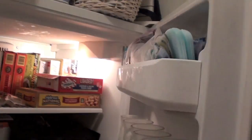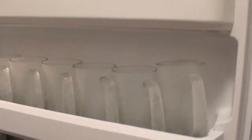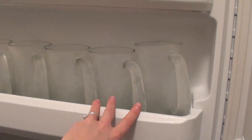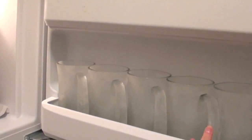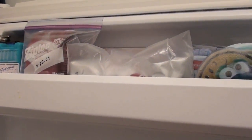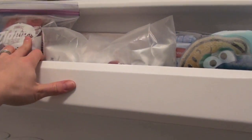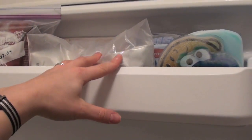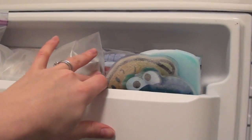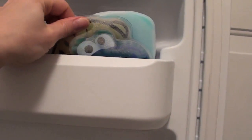But it's got a little freezer up top, and on the door here we have frozen frosty mugs for soda or beer. My husband likes it that way. And then up here I have cold packs and coffee beans for when we have parties, if I'm brewing a big batch of coffee. Otherwise we just use our Keurig single serving thing.